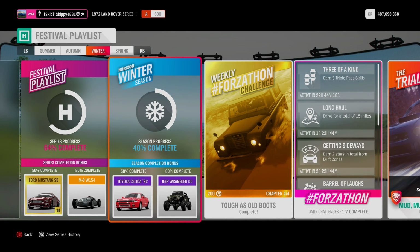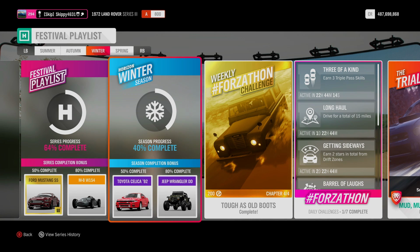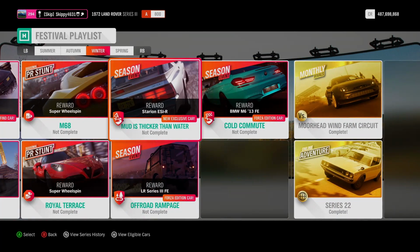We'll be completing the rest of the Festival Playlist in the next couple of days, adding 2 brand new cars to our garages, the Toyota Celica 92 and the Mitsubishi Starion.